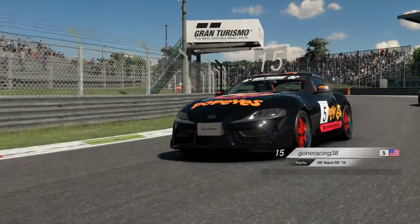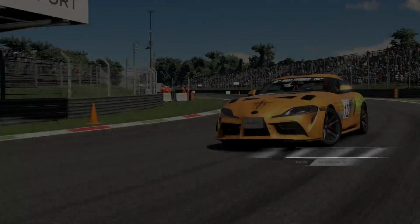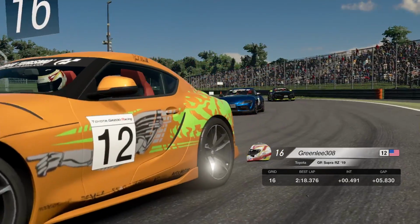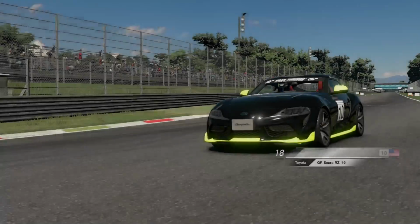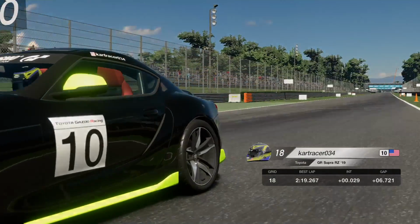15th place is Gone Racing 38 with a Popeyes Super Library variant. 16th place is Green Lee 308 with a nice Fast and Furious replica Supra. 17th place is QJ Jinx. And 18th place is Kart Racer 034.